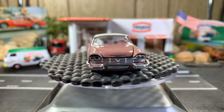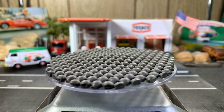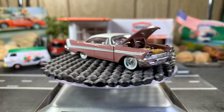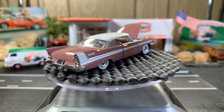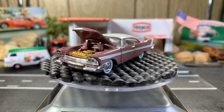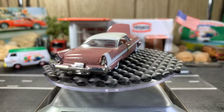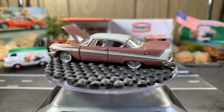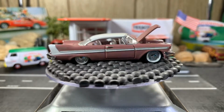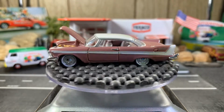So, let me open the hood on this one. Yeah, there's the engine right there. Everything's gold in it, like a flat gold, but I love these old Plymouth Belvederes. Great looking casting. Auto World does such a great job on their castings, but when you roll them, not so much. Kind of messed up shocks and so on. All right guys, let's go to the next one.